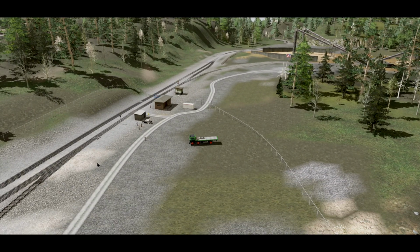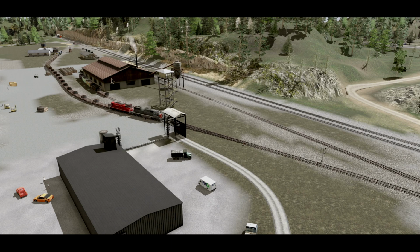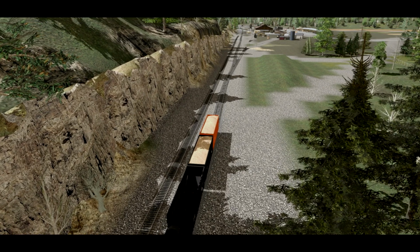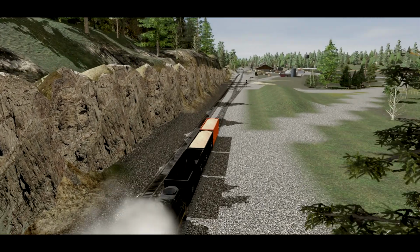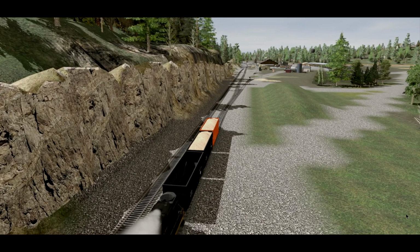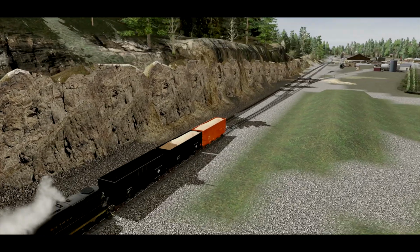And this area was so difficult to make. I don't know what happened here. I couldn't get the trains to do anything right, and I still have a little trouble here, but I figured a lot of it out. But yeah, there it goes. See, she's heading back, and like I said, normally once this engine would pick up the wood chips, it would just go back in reverse and go back up to the wood chips there.